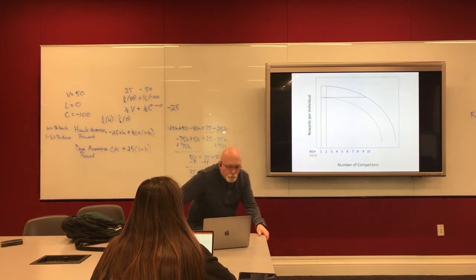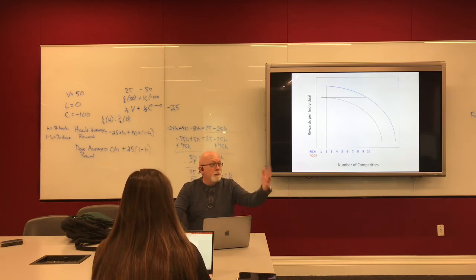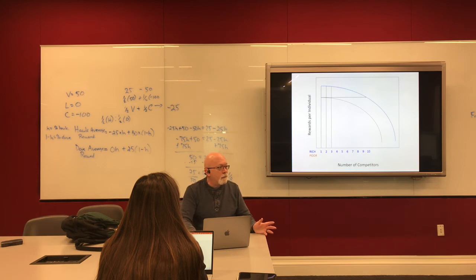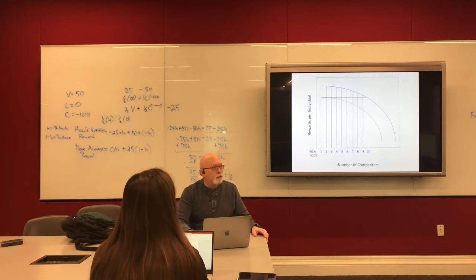Same thing with individual three. Comes in, sees a patch over there with two individuals, sees a patch over here with no individuals. That's the rich patch, this is the poor patch. But because they have perfect knowledge, you still go to the rich environment because it still has a higher reward than the poor environment. Same thing for individual four, individual five, individual six, individual seven, individual eight, and individual nine.